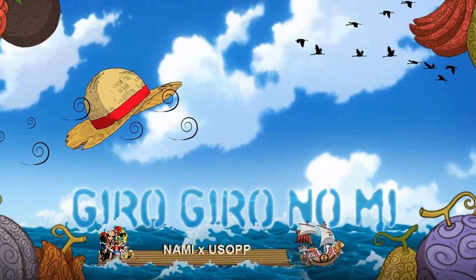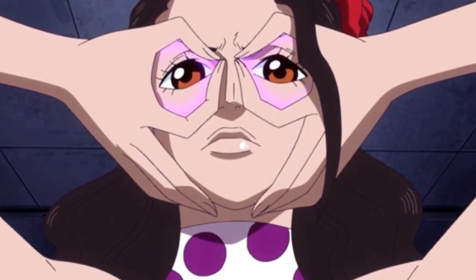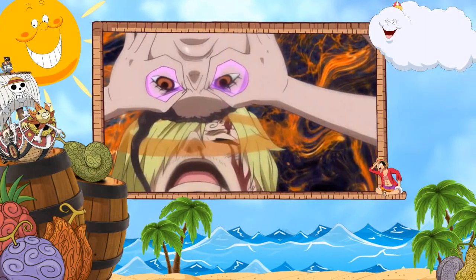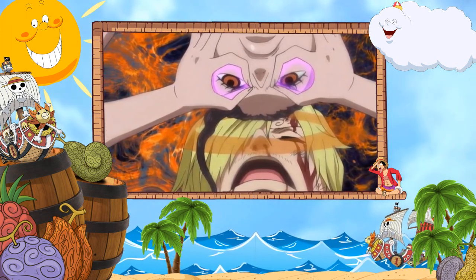Next, we come to the Giro Giro no Mi, or Fruit of the Vision. With this fruit that is currently owned by Viola of the Dressrosa Kingdom, she can have clairvoyance and is capable of seeing through literally and figuratively everything over any distance she wishes. The fruit gives her the ability to not only see in people's minds, but also create constructs out of thoughts that can be used in an offensive manner.